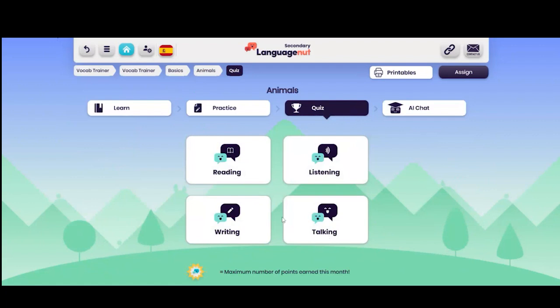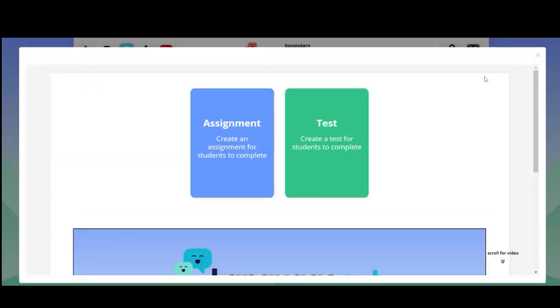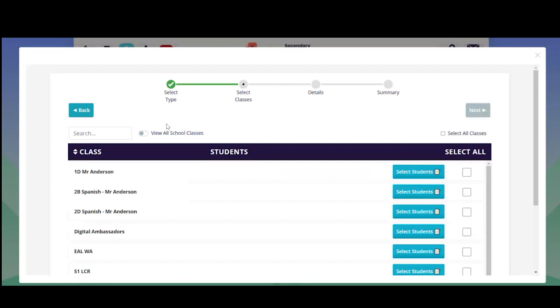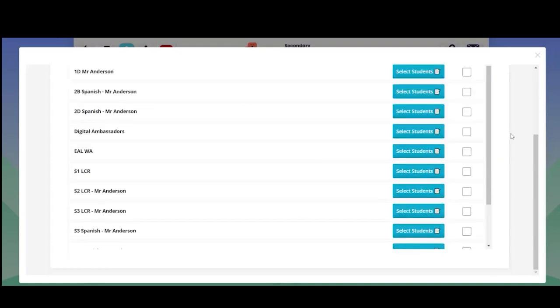So on both the exam skills section and the vocab trainer, once you've gotten to this point where you're in the set of vocab that you want to teach, that you want to assign, you'll have this button up the top right here, the assign button, which will take you to this screen here. So quite often I'll be creating these as assignments. You can also create them as a test. I was taking to assignment. It then gives you your classes that you have created and put together. So the pupils will have their own login, but each pupil will belong to a class.